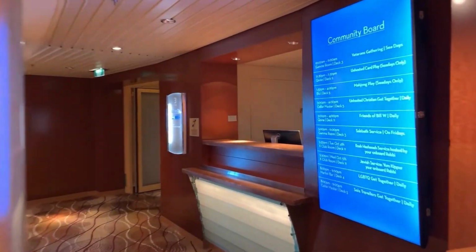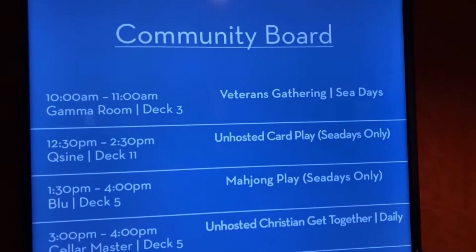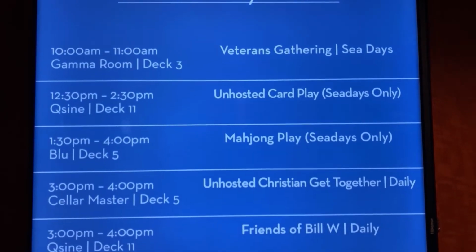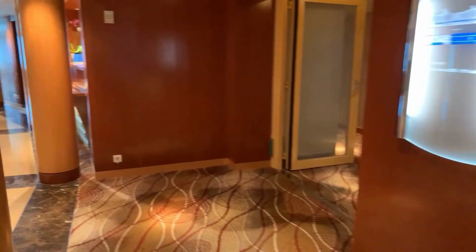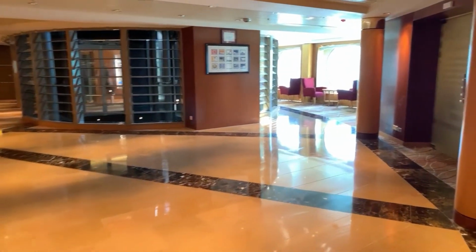This is the community board. These are activities that are arranged by other fellow guests on board, and they have this posted here every day. Usually things like that are just in the paper Celebrity Today that gets delivered to your cabin, but it's nice that they have that there.